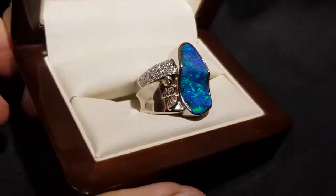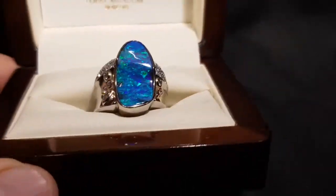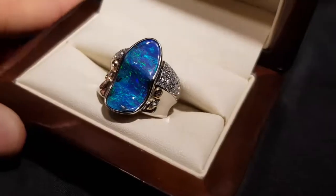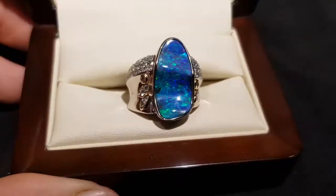But wow! Isn't that just amazing? Truly special, Queensland boulder opal. If I had $50,000 to buy an opal, it wouldn't be a black opal. It would be a boulder opal. So it's my favorite type of opal, and it just is absolutely compelling.